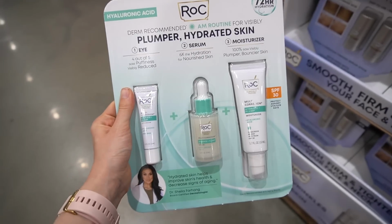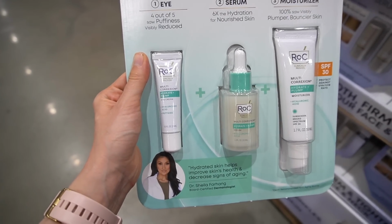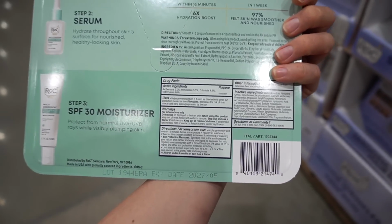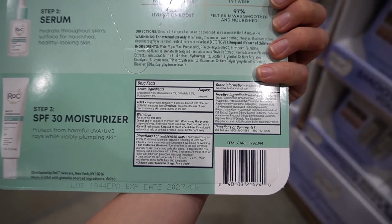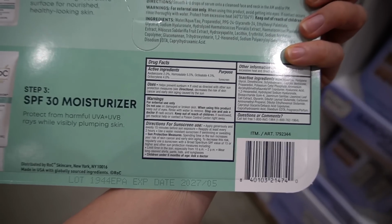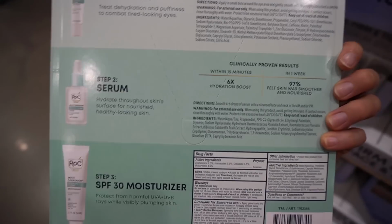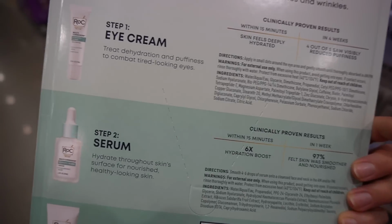This is new this month, the Rock Eye Cream, Multi-Correction Eye Cream. You get a serum and a sunscreen. So the sunscreen is a chemical sunscreen with hyaluronic acid, so it's very likely going to be a hydrating facial moisturizer with broad spectrum protection. Again, you got to apply it in a thick layer, but 30 is the recommendation. Then you get a hyaluronic acid serum. These can be helpful for smoothing out the skin surface and improving water content in the skin.